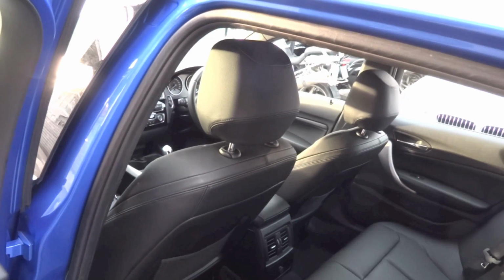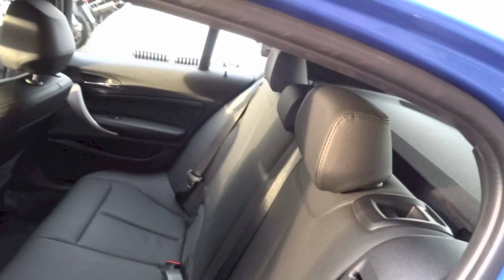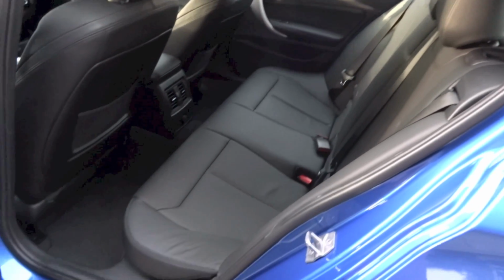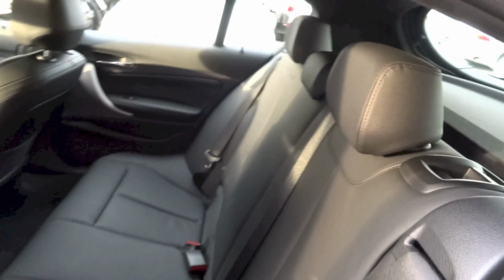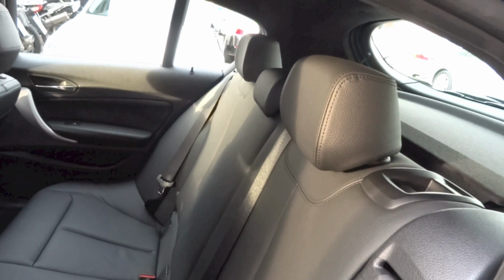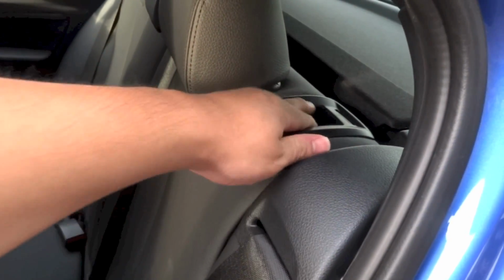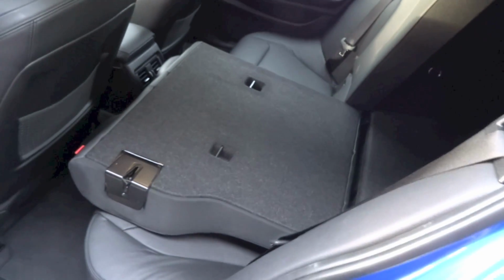Adjustable headrests front and rear. The rear seat backs in this 1 Series do fold down. They split 60-40 when folding, and to fold them down, first make sure the headrests are all the way down, then locate the levers on the sides of the outer two rear headrests, pull it, and then flip the seat back down.